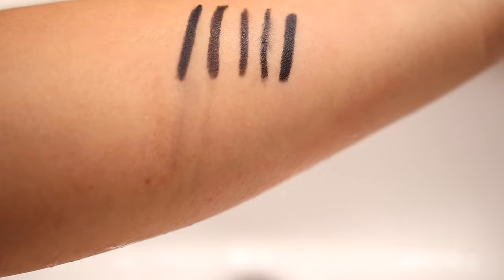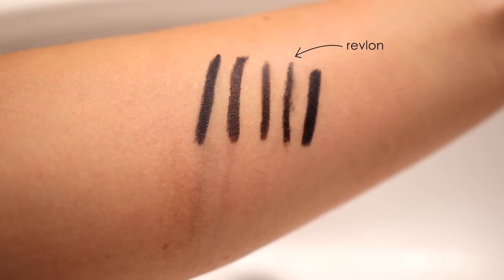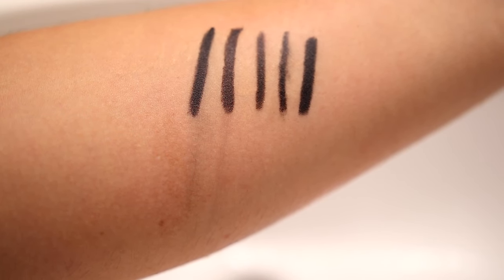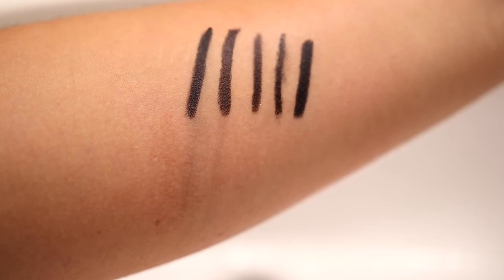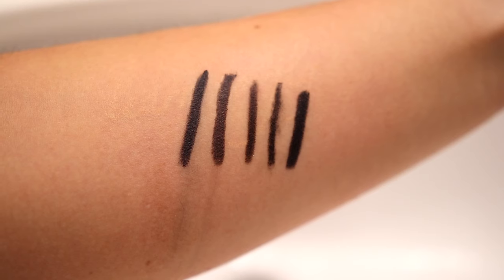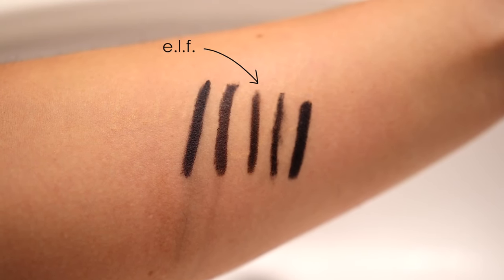Right off the bat, I saw the Revlon liner starting to break down and smear. That was the most obvious and the first one to be compromised. And while they stayed pretty strong and solid, both the L'Oreal and Wet n Wild swatches did have a bit of smearing underneath the swatch. The swatches that held up the best, virtually unaffected, were the e.l.f. swatch and the Essence swatch.